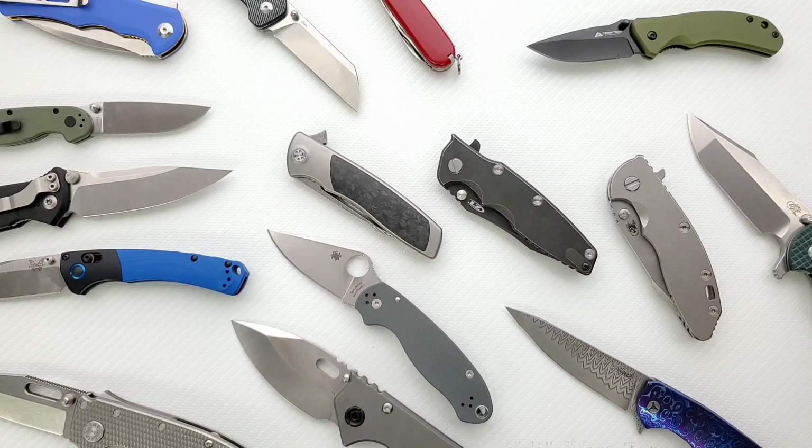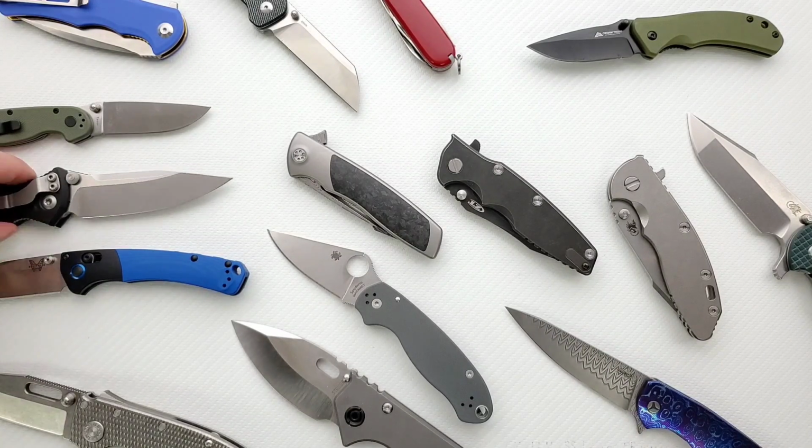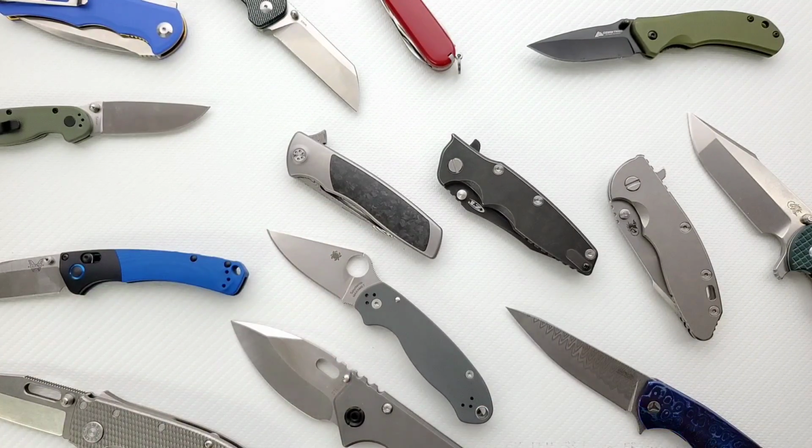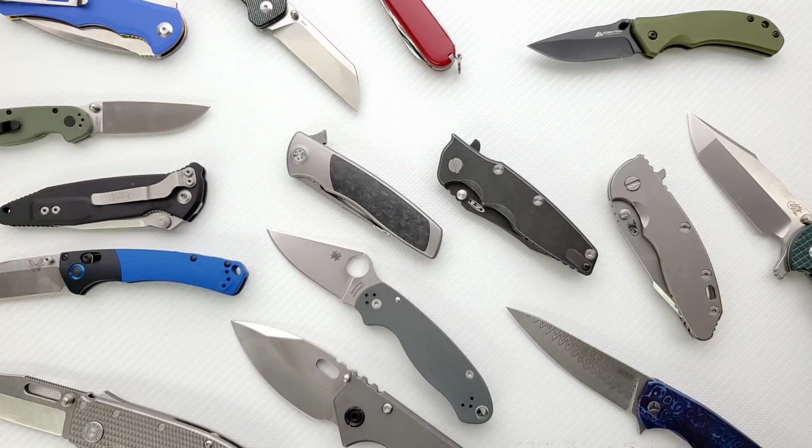But outside of that, should you use a knife with this geometry to break down cardboard boxes? Well, it's not the right geometry for that. You really should be using something that's fully flat ground, no more than 110 thousandths on the spine. Ideally, you wouldn't have something more than a 3.125-inch blade. Shut up, shut up, shut up.